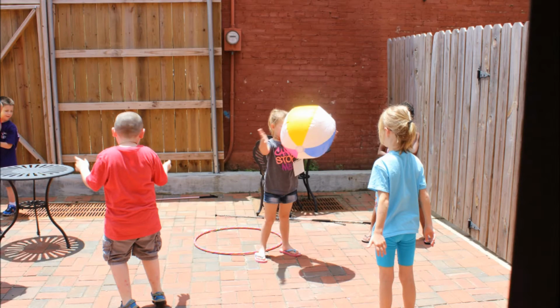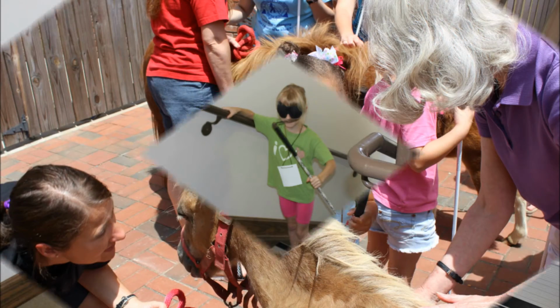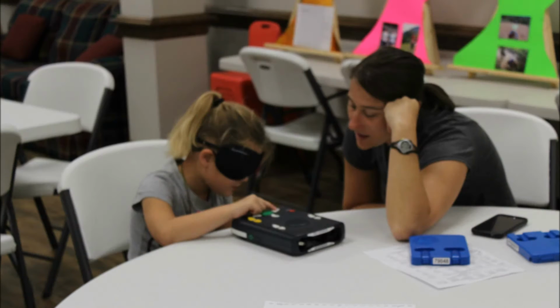The Bell program is a program where kids come to learn Braille and do it through all different types of fun activities, and we try to get them as much Braille as they can and fill in all the gaps that they're not getting in their school system.